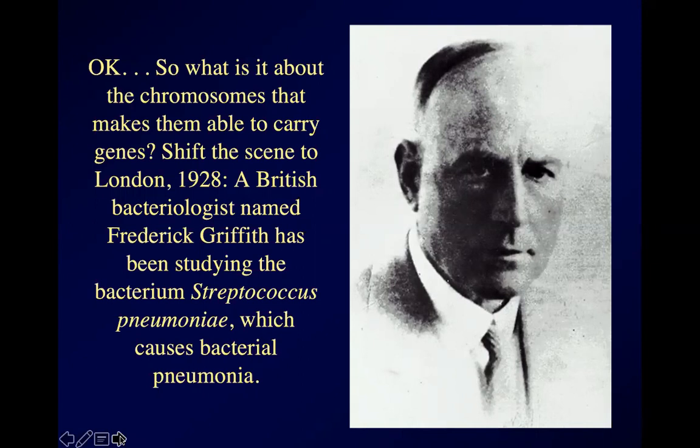You can get pneumonia because of viruses. I have not yet covered what viruses are. I will get to that soon, but I can't yet talk about it because we've still got some background material I've got to plow through. But you can also get pneumonia, lung infections, from a bacterium called Streptococcus pneumoniae. Obviously, this is something that you need to study if you want to develop treatments against it, which is what Dr. Griffith was working on.